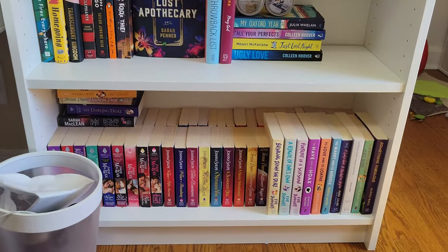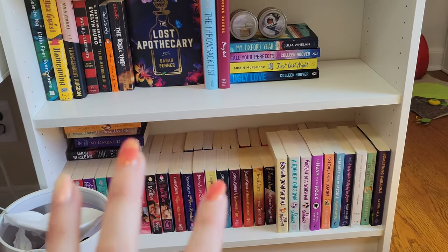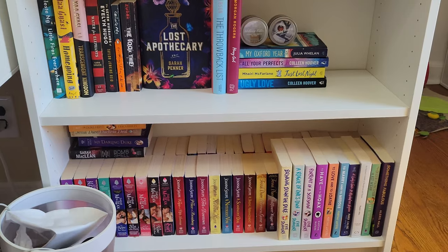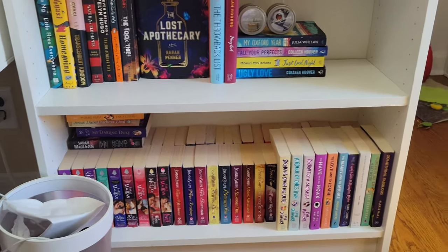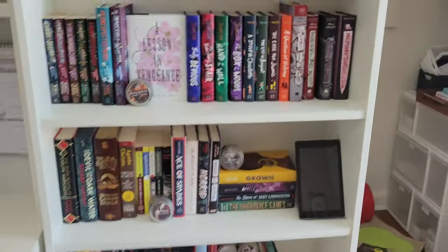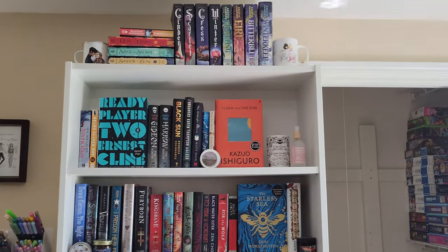And then at the bottom is still my historical romances, which is super full, and I probably need to move these, but I didn't want to move them right now, so for now they stay right there. But that's what this shelf looks like. Like I said, I don't like how these two look, but for now it's going to stay.